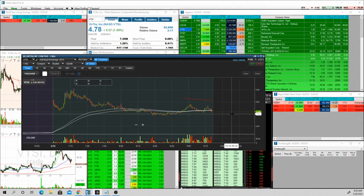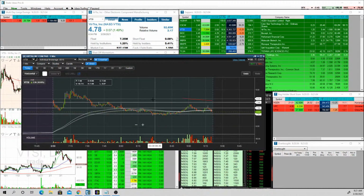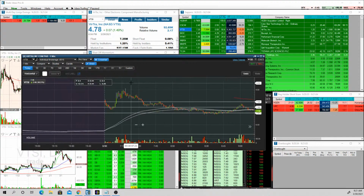So $7 mark, I want to map out that $7 line. Do want to map out this $8 line. You can see I had some trouble getting back above that $8 mark here on VTSI. Also had a little trouble here. Could map out the 7.50 line as well, so I can map out 7.50 there on VTSI. And we do have some pre-market highs all the way up at 14.85, so we did get way higher here on VTSI.